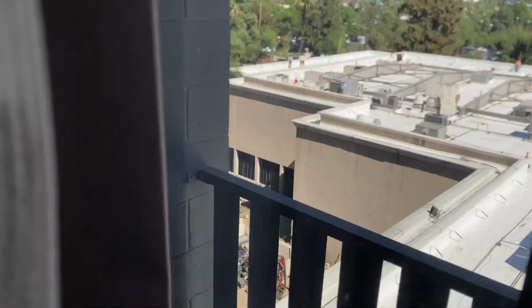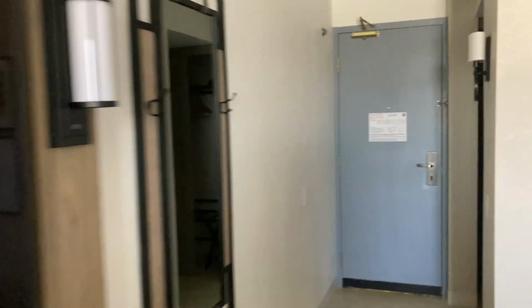So here is my room at the Knott's Berry Farm Hotel tonight. Kind of a cool, awesome, random place. And then, of course, you gotta show you the bathroom. I mean, everyone wants to see that. So, always fun.